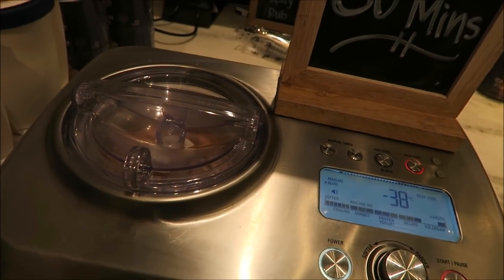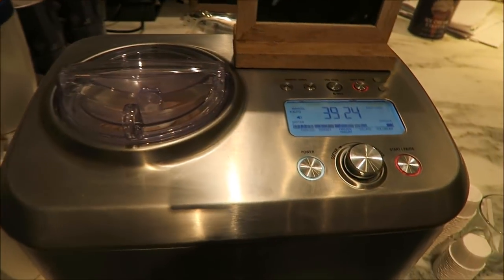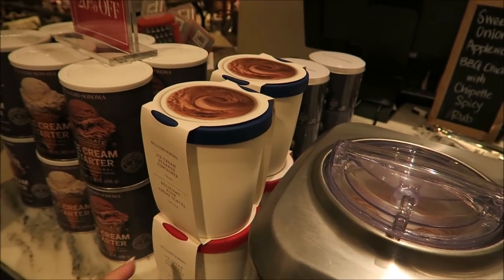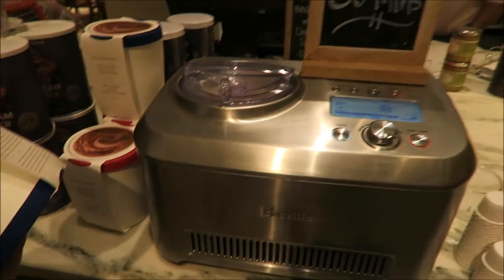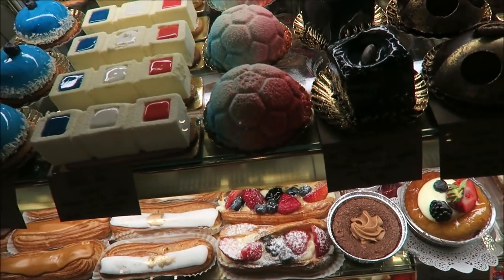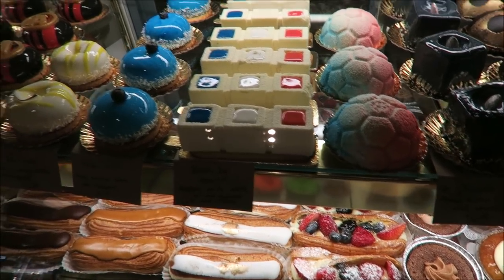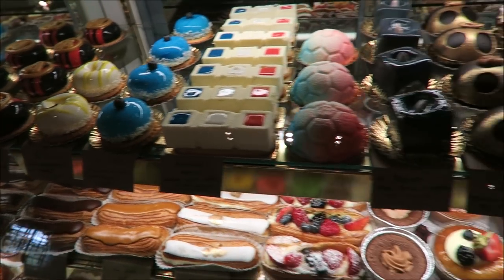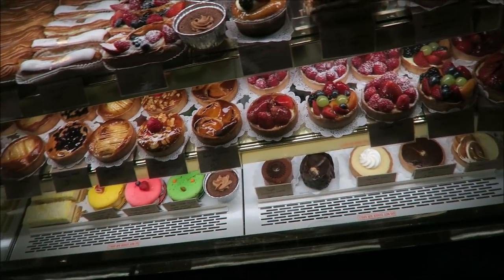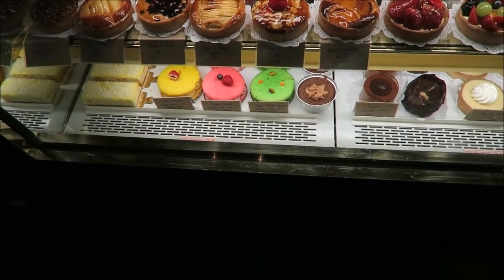Making chocolate ice cream. How cool is that? It's ready in 30 minutes. We should just sit here and wait then. Well, that's true. And then you can put it in little pints or whatever that is. It's cute. It's like a soccer ball. It's a raspberry mousse with a little bit of ganache chocolate inside. Very pretty. Wow. I wish I had the patience to make this stuff. Oh, they got big macaroons at the bottom. Those are big ones.